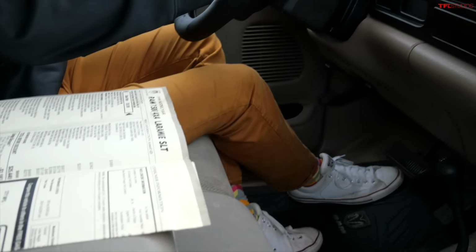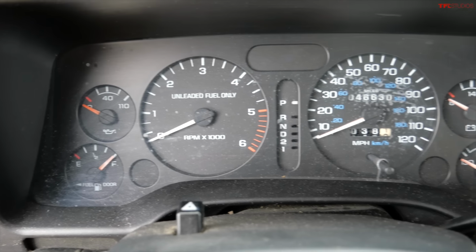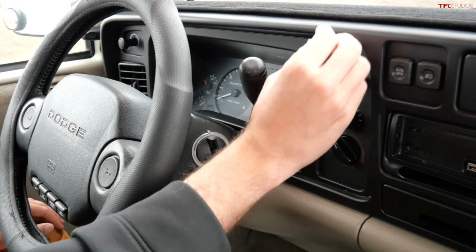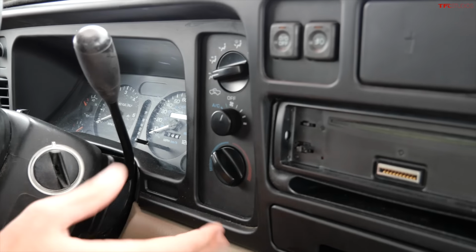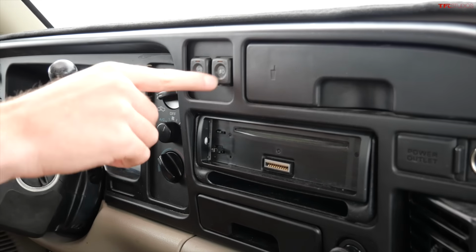But I love these interiors, how just usable and functional they are. Full gauge group with tachometer, speed, fuel. You got your oil pressure, you got your voltage and your temperature. Over here, AC controls, super simple, easily laid out, very intuitive. Very hard to find AC controls as simple in a modern day truck. You've got a button here for your overdrive, fog lights.